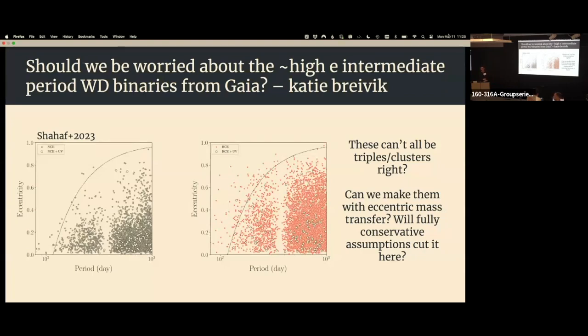Maybe one thing that can be a motivation to go in that direction is that at these periods, we don't expect tides to do much. No, but then you would end up with very non-conservative by default, I think. And that's the opposite of what you have. Never mind. No worries.